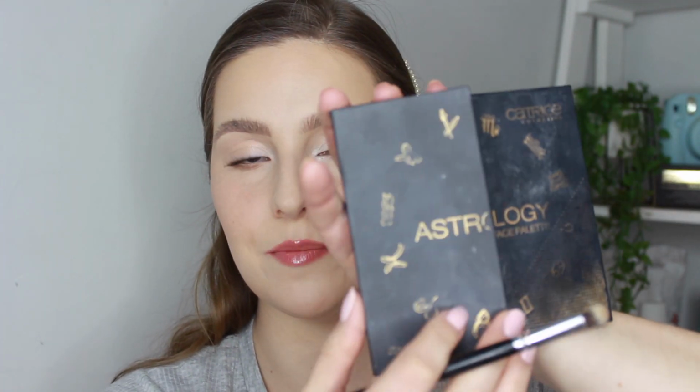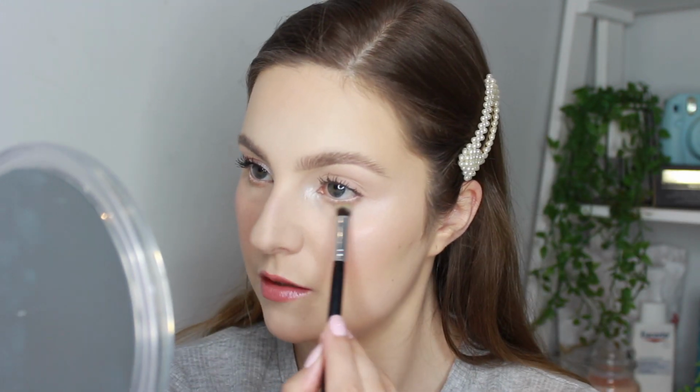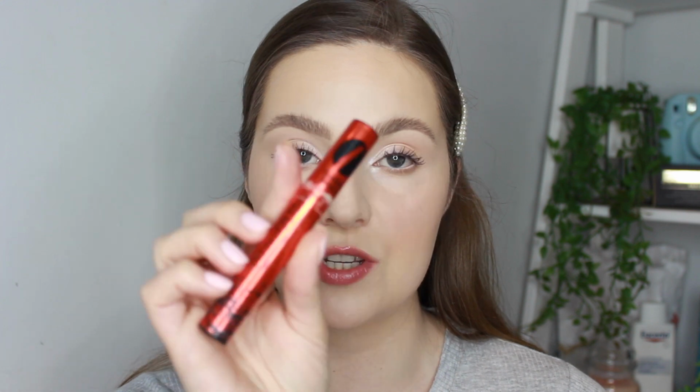I'm using my Astrology palette, my favorite thing in the world, and I'm going in with this bronzer shade, and I'm just adding a little bit of the shade to the lower lash line. And then I'm going to add a coat of mascara to the bottom lashes, and this is the Essence Maximum Definition Volume Mascara. I always use this for my lower lash line. I just find that the brush fits in there so easily, and it adds such a nice coat to the lashes.